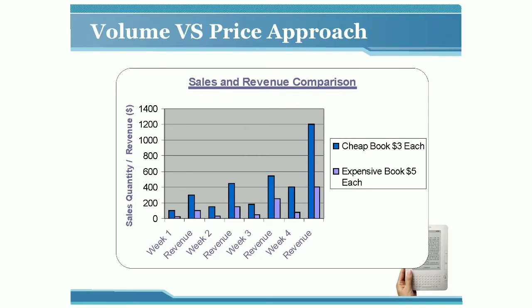This simple example highlights one important fact. Selling at a lower price and higher volumes is more profitable than selling at a higher price with low volumes. Just simple math. When people see lower prices, they automatically consider making a purchase. This holds true for any product or service sold online or offline.